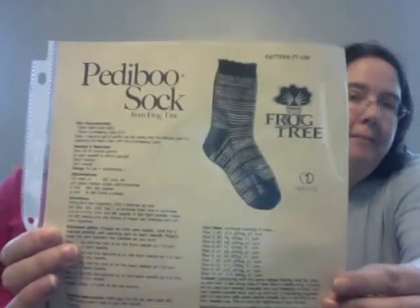So I get to the store. I tell them who I am, and I am given this pattern. It's for a vanilla sock out of Frog Tree Petaboo. It's just a vanilla sock, a 2-color sock. Thank you. And I am taken over to a shelf and handed a skein of Petaboo sock yarn in a very pretty light blue color, much like the wall. I kind of blended into the wall. I should have chosen a better outfit.